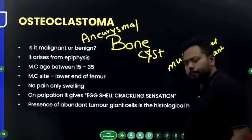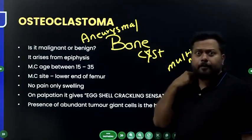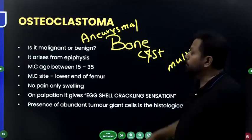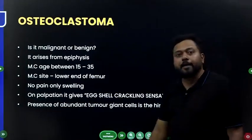Multinucleated giant cell. This will be the thing. Otherwise, you will have multinucleated giant cells in histopathology, both in ABC and giant cell tumor. Then how to differentiate whether this is aneurysmal bone cyst or giant cell tumor?